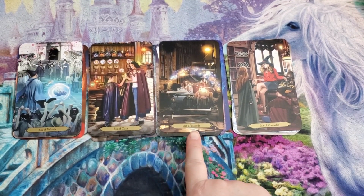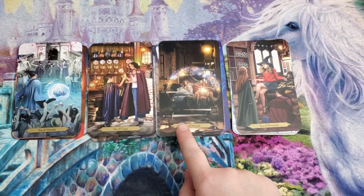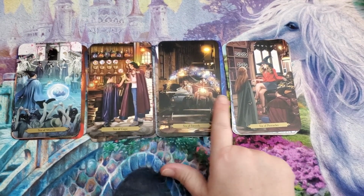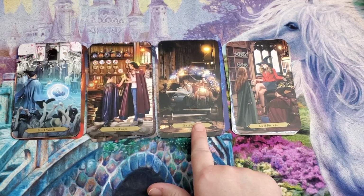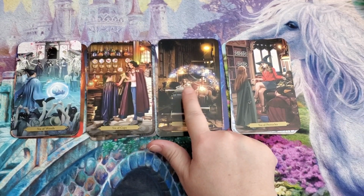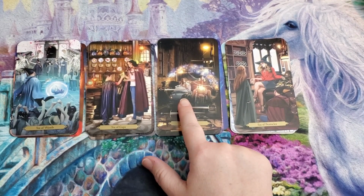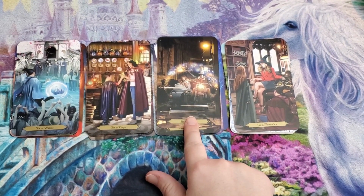In the Six of Swords, they're getting ready to take off from what looks like they may be leaving at night under some sort of protective spell. They're getting away from a bad situation. The mother here, or the female, is sort of cradling the younger one. You get this idea of escape for certain.